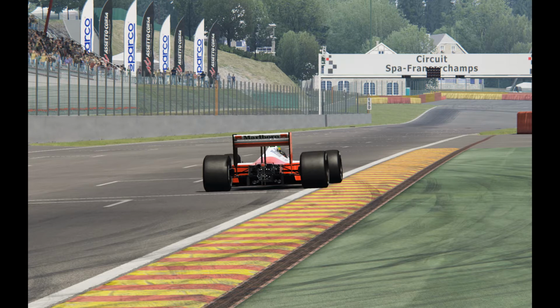You'll see I kind of messed up. Well, I did mess up in Eau Rouge and started to go sideways, so I lost probably half to three quarters of a second there, but still managed to break 209. So hoping you folks can do the same.